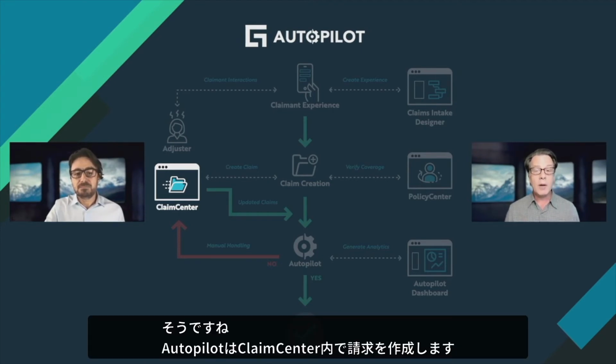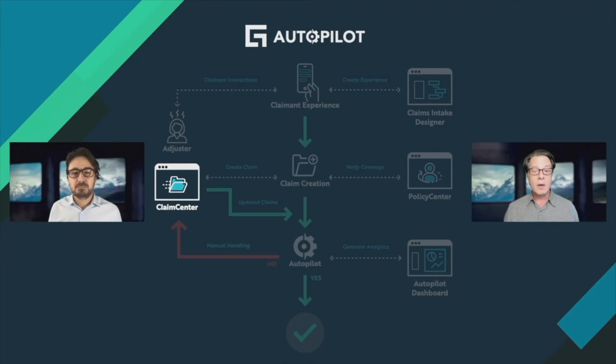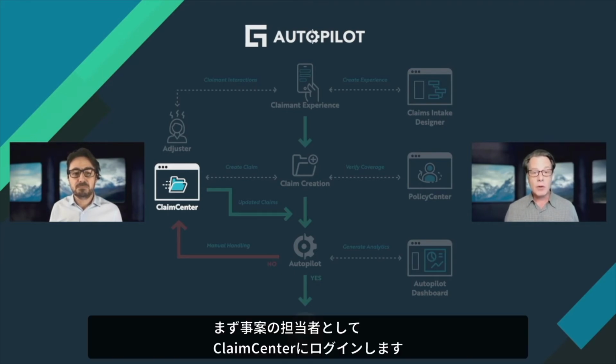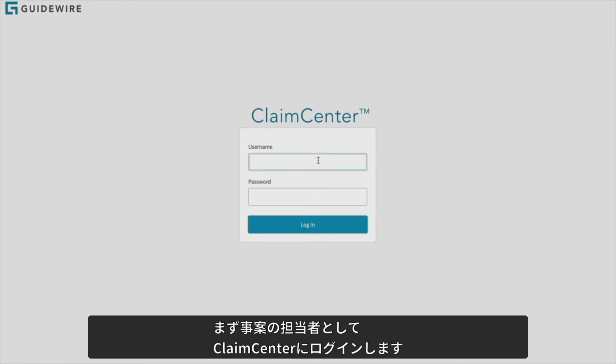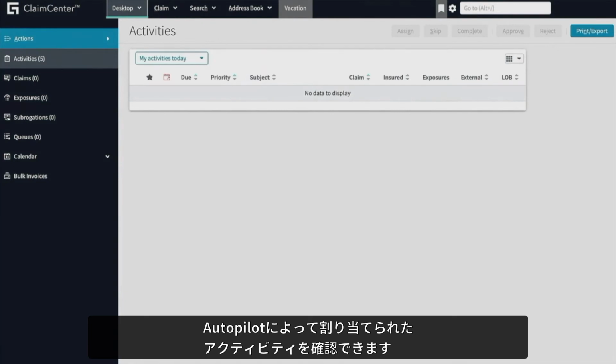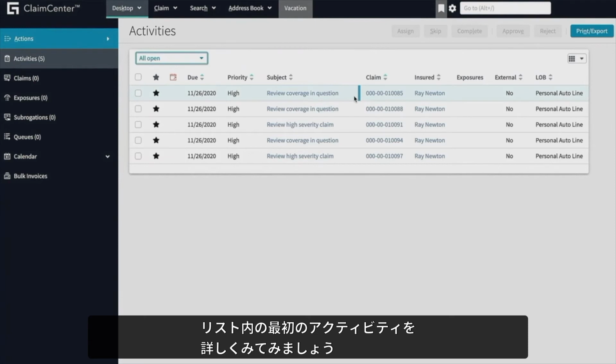Diego, remember, Autopilot will create the claims in ClaimCenter and help manage the other aspects of the claim lifecycle. So let's take a look at what an adjuster would see in ClaimCenter. First, I'll log into ClaimCenter as an adjuster. I can see the activities that got assigned to me by Autopilot. Let's drill into the first activity in the list.